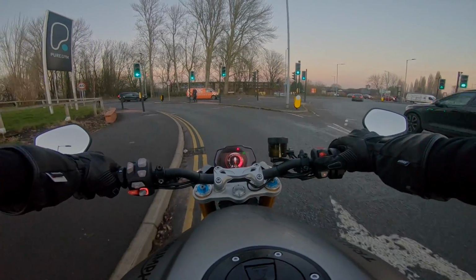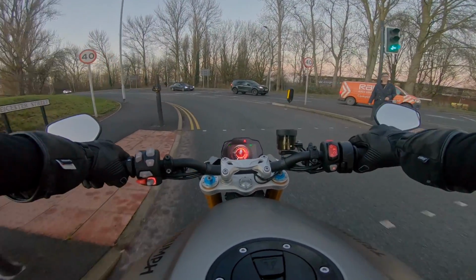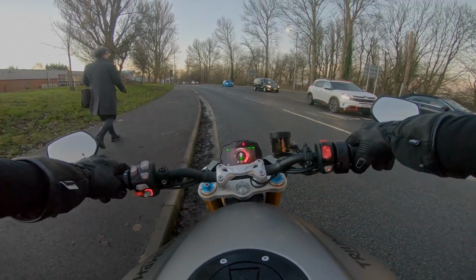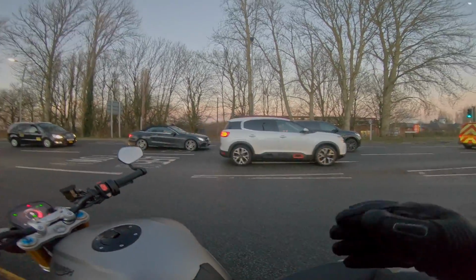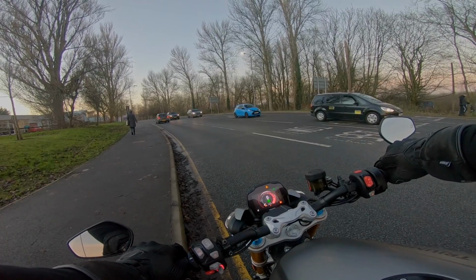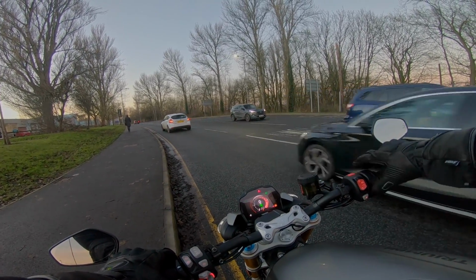Right, so I've officially run out of petrol. Fuck's sake. Oh well. Right, so it has run out of fuel, and that's dead on fuel, that.